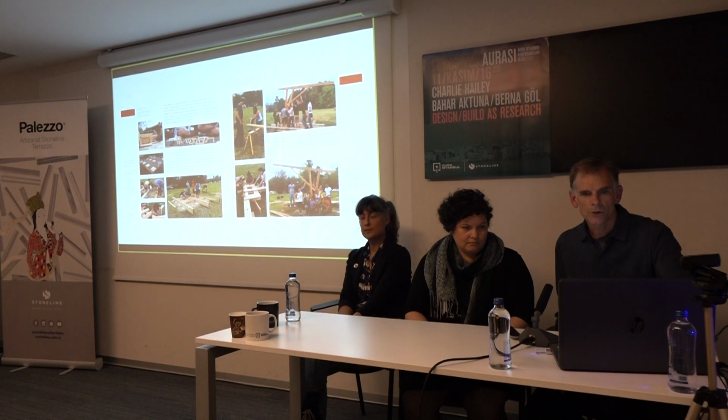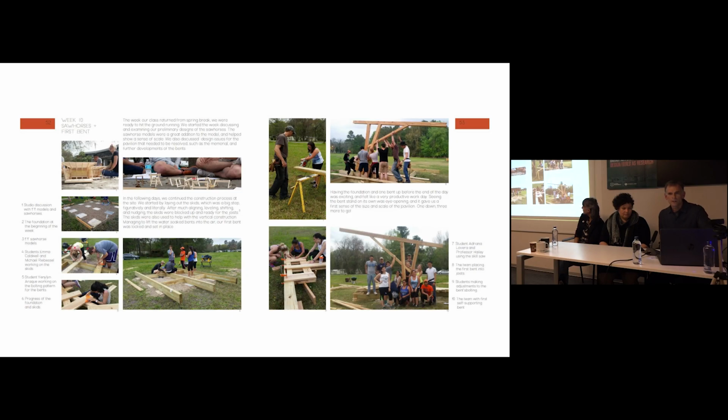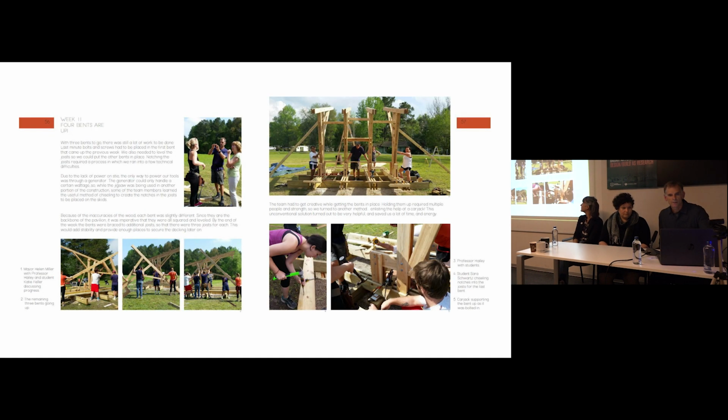Here we are starting to raise some of the pieces. And as you all know, in the workshop this time, we call these, on the upper right, we call them bents. So each structural piece we started to put up.